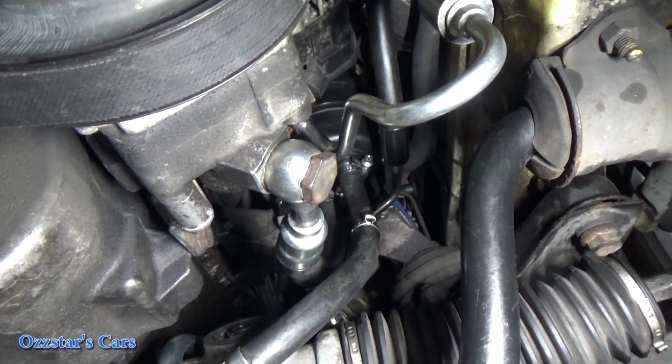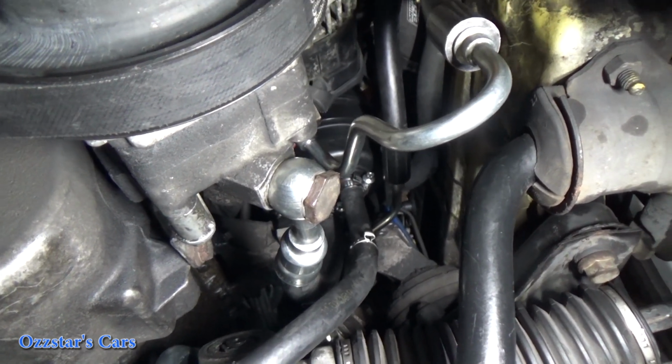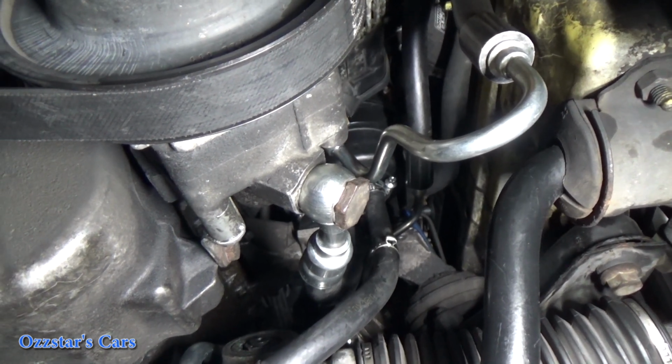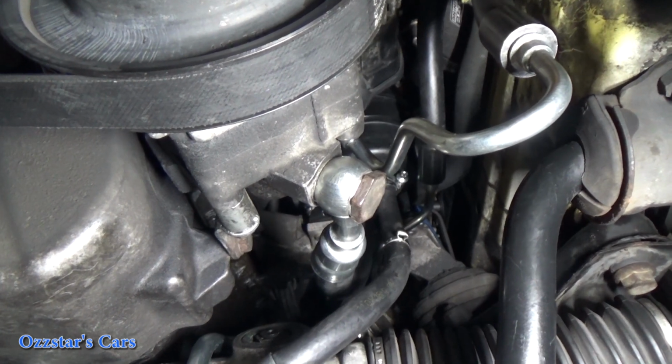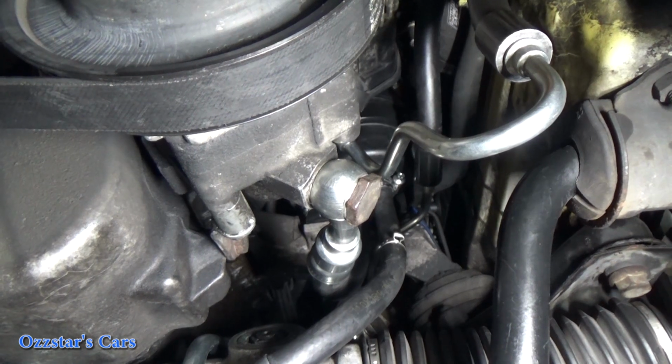Now it's time to go up top, get that cap off, and fill the reservoir with the Dexron fluid. Top it off, start the car, let it pump through. There's going to be a lot of air in there. I'll probably take it off these ramps and then start getting the air out by turning the steering left to right.